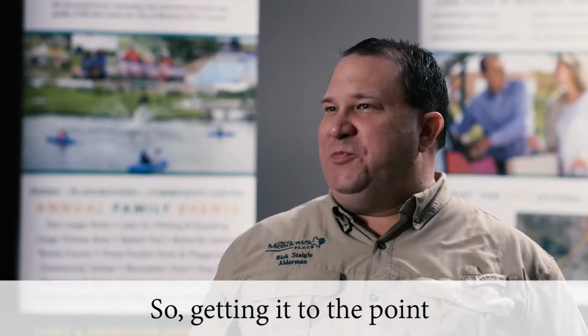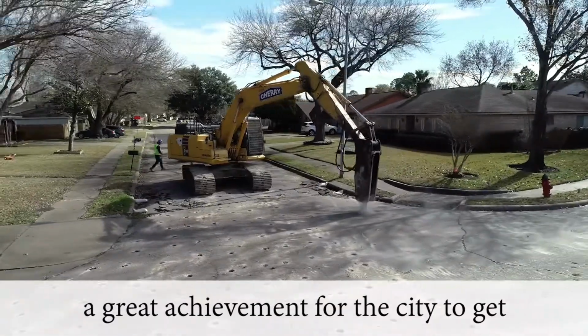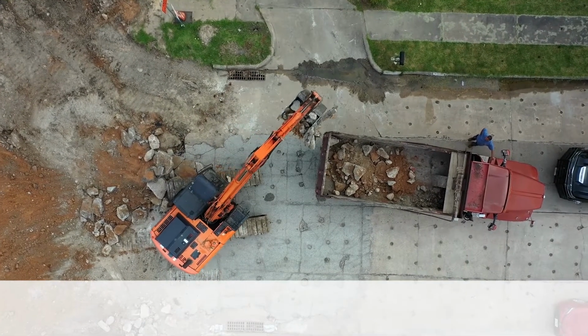So getting it to the point where we were actually starting the design and then ultimately construction, that was a great achievement for the city to get to that point where we could start actually seeing concrete go on the ground.